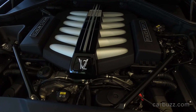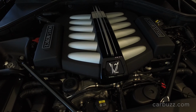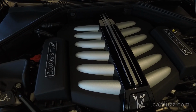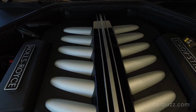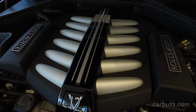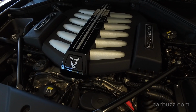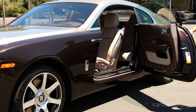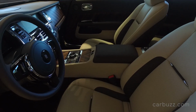Now, under the hood, you have a twin-turbo 6.6-liter V12 engine with a total of 624 horsepower and 590 pound-feet of torque. It's paired to an 8-speed automatic transmission, which sends power to the rear wheels. Yes, this is a very powerful engine. The car itself weighs a total of 5,500 pounds, so bear that in mind in terms of power to weight.